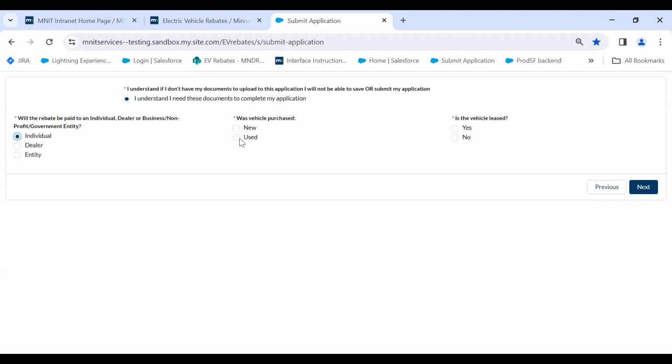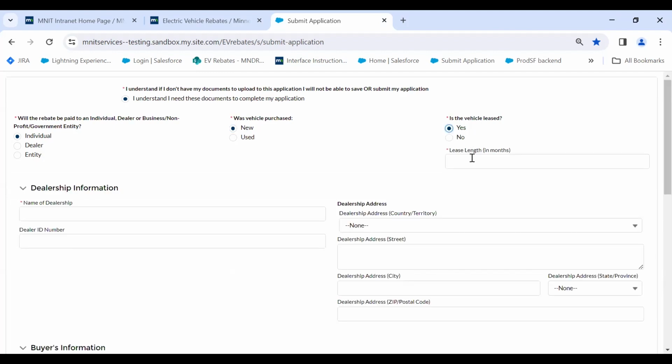Was it new or used? If it's used, you'll tell us if it's from a dealer or a private party. We'll do new. So it's new. Was it leased? If it's leased, we need to know the number of months, because to qualify, the lease has to be at least 24 months. If it's not, it will be rejected. So we ask for the lease, and again, make sure you put it in months. So let's do the name of the dealership. We need this information. So we'll put dealer A.